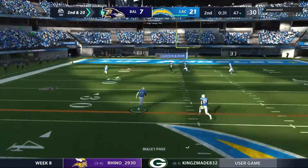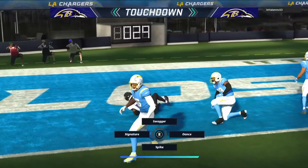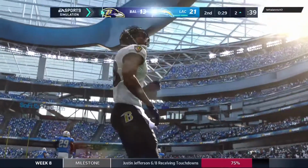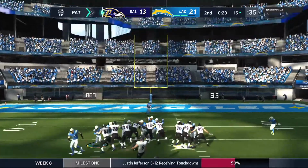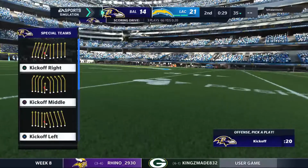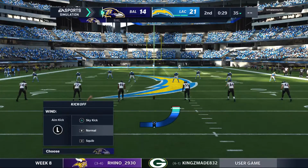They're going for Jefferson downfield. Man, it's caught at the 6-yard line. And he'll take it into the end zone for a Ravens touchdown. Touchdown. Justin Jefferson, his 6th touchdown of the season. And the Ravens draw a bit closer. The kick is up and he puts it through. Makes the score Chargers 21, Ravens 14.